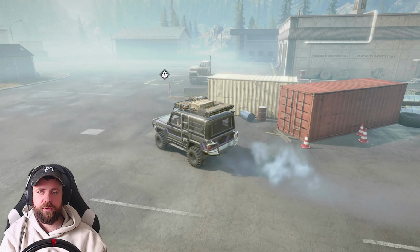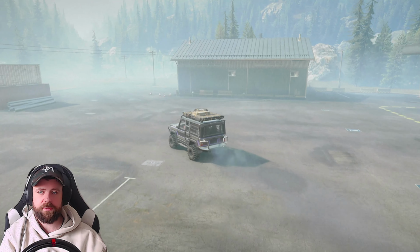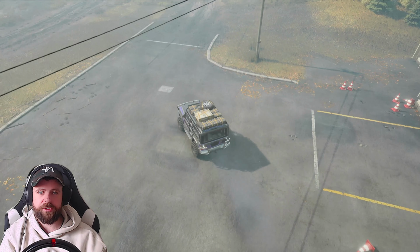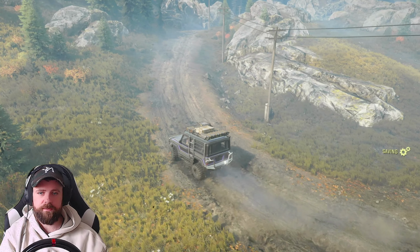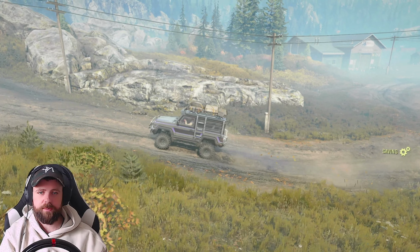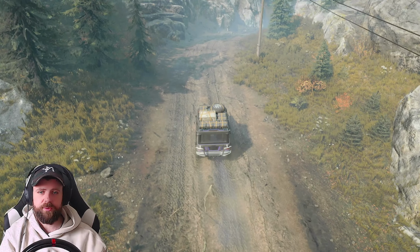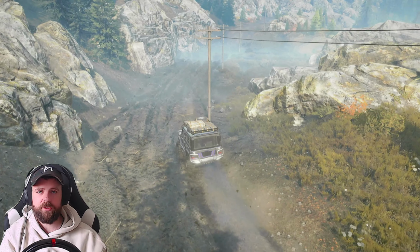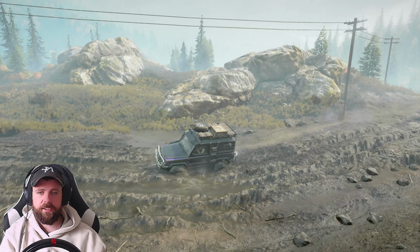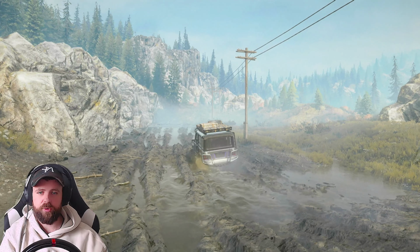Right, let's take it for a little bit of a test drive. Take it through the same mud, see how well it copes. Unfortunately, it is quite foggy here in Michigan. But yeah, like I said, it does have the always all-wheel drive. That is definitely going to help off the bat. Unfortunately, the diff lock though is something that you do have to find in North Carolina, which of course is the new map. So we are going to be going over to North Carolina. But let me shut up so that you can actually appreciate this truck in all of its glory.